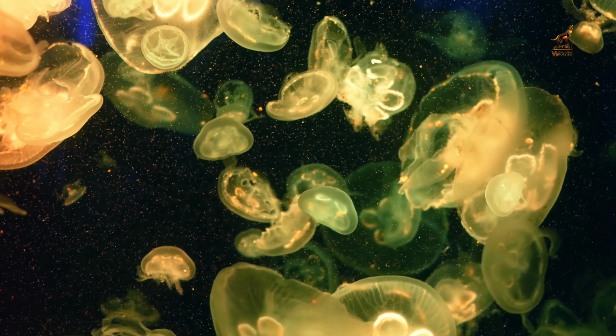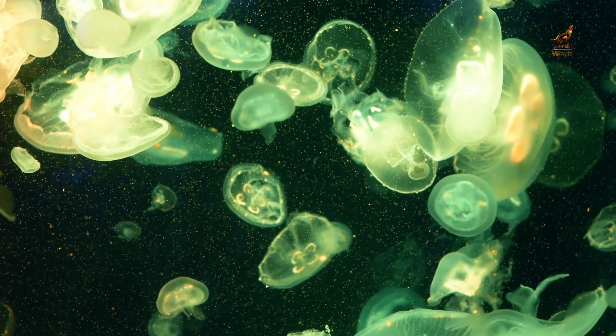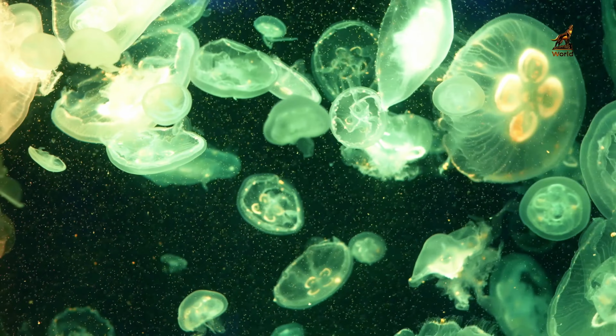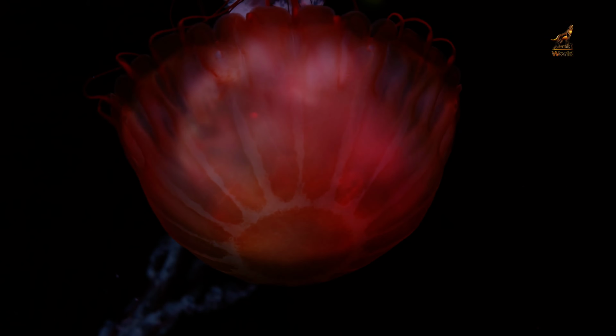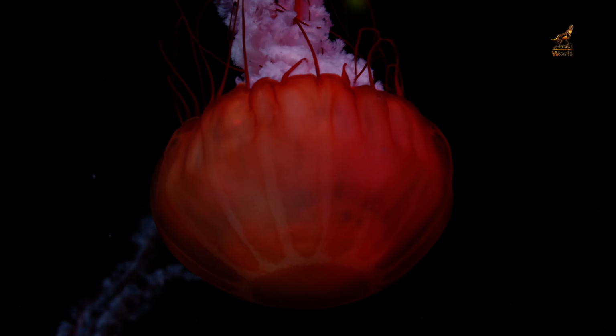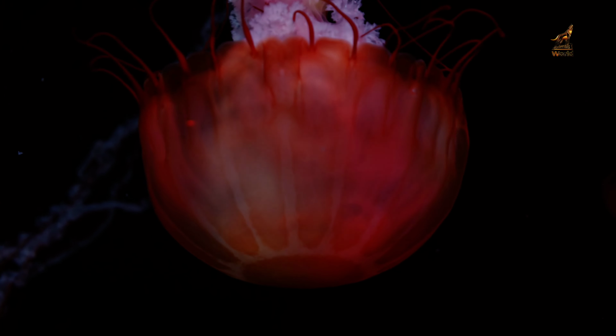Jellyfish have a unique reproductive cycle that includes both sexual and asexual reproduction. They release their eggs and sperm into the water, where fertilization occurs, and then the larvae develop into polyps before eventually developing into adult jellyfish.